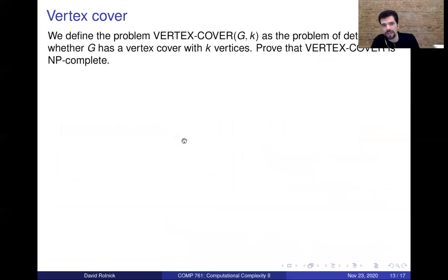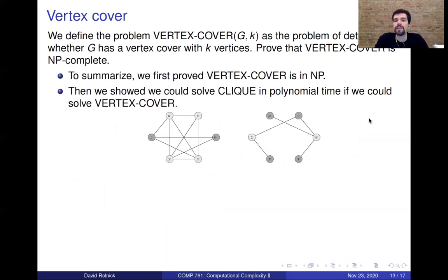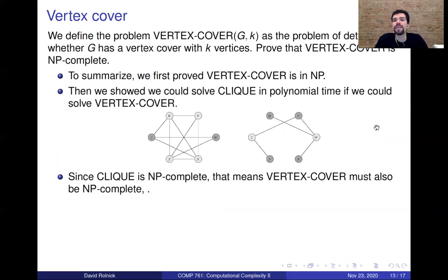And now, what does this all mean? Let's summarize the overall proof. We were trying to prove that vertex cover is NP complete. So to summarize, we first proved that vertex cover is in NP. Then we showed that we could solve clique in polynomial time if we could solve vertex cover. And since clique is NP complete, that means that vertex cover must also be NP complete. Questions?